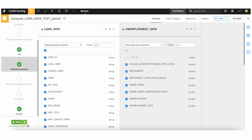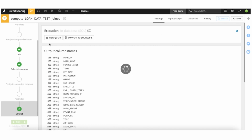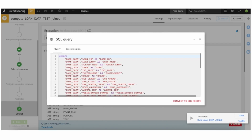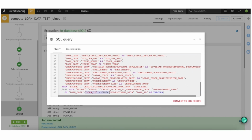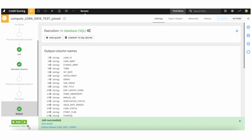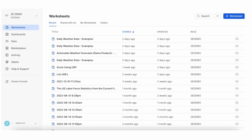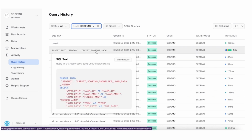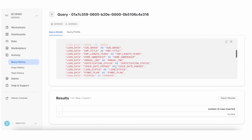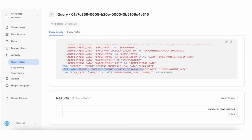And to actually go ahead and build our output data set, all I need to do is click this run button. And Dataiku will go ahead and generate a query for you automatically. So this will create a SQL query. Here you can see a left join on this loan ID column being equal. And so Dataiku will orchestrate pushing this SQL query down to your Snowflake instance. So if I look at my activity on my Snowflake instance now, I'm just sorting by when this thing happened. I can see this is the query that I just ran. So here I can see left join on loan ID equals loan ID.